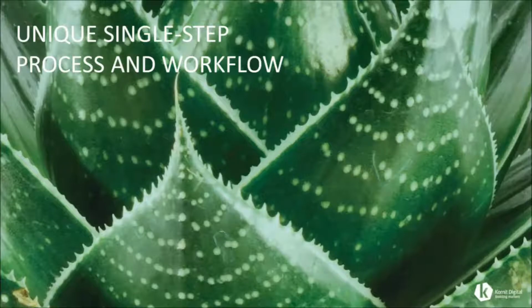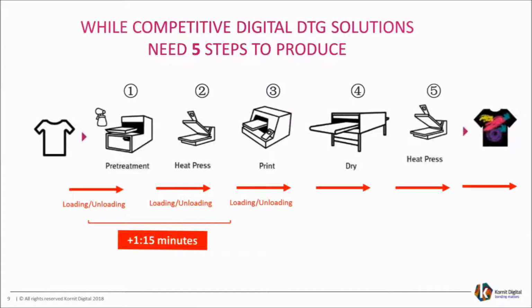So what is unique about Cornit? When we talk about any unique single step, how does it help? How is it beneficial to you, or how is it beneficial to the end buyers? This is something we are very proud of: the kind of solutions Cornit is providing in this space.